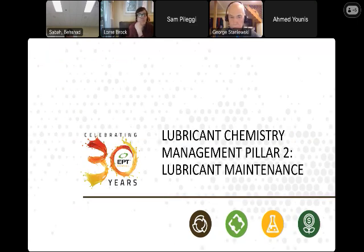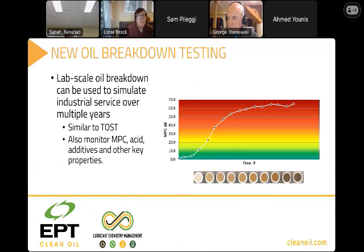Okay, let's get into the maintenance. So why do we need maintenance? Well, this is an excellent brand new turbine oil. And when we break it down in the lab at 150C over 500-600 hours, this is how it breaks down. So all lubricants will produce MPC as they break down. So it's not an oil problem. It's not a quality issue to the oil.